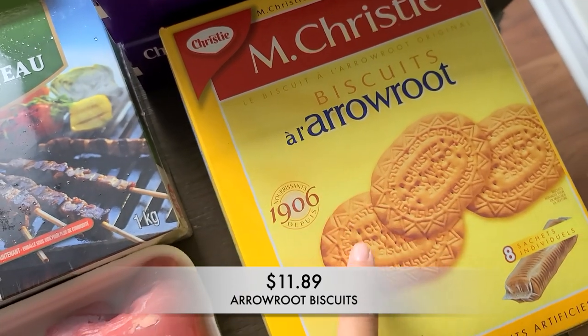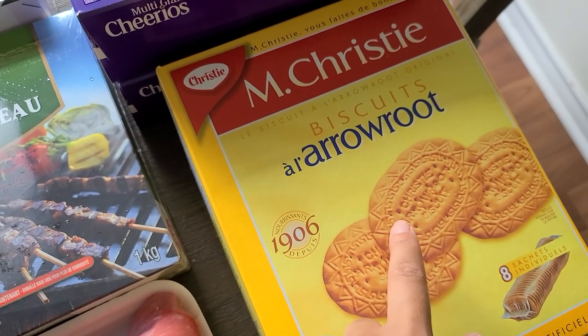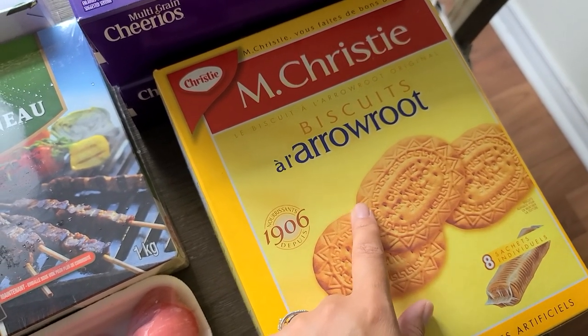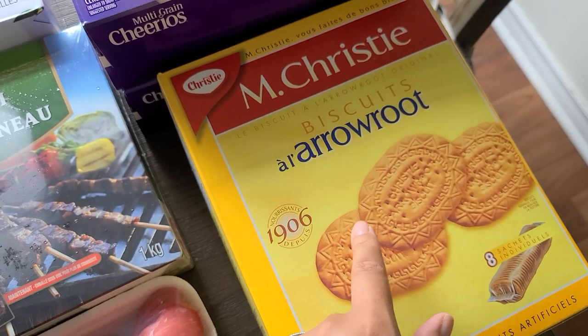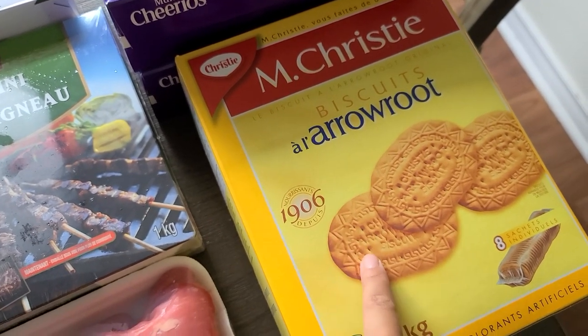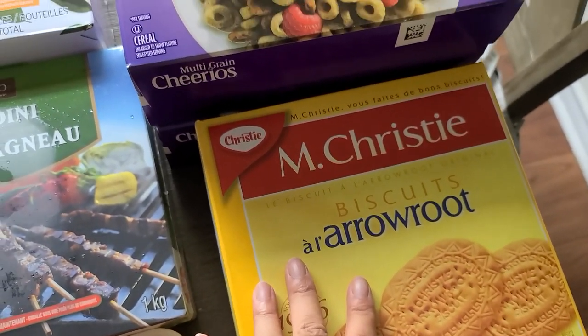Round two. Next up, I grabbed these arrowroot biscuits. These are perfect to have on hand at home, and with the girls being home, I just know this is gonna save the day for me. This is something they can snack on every 5 minutes as they're asking me for more food, because kids home in the summer means they're eating literally every 5 minutes, so this is just good to have. I know this is gonna be done within 1 month.